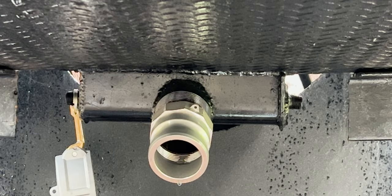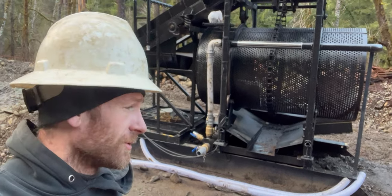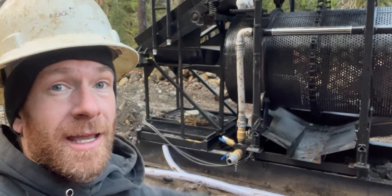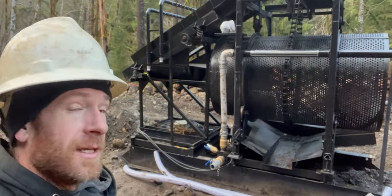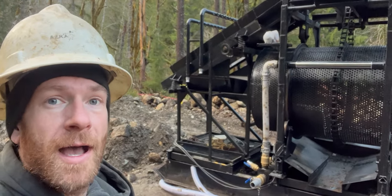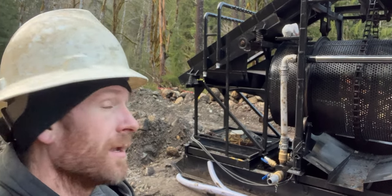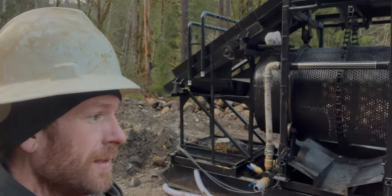I need another reducer. Those 3-inch lines are so stiff. That short little one, I had to heat the entire thing. You can see all the burn marks all over it. That's ridiculous. That's what I get for buying the cheap pipe. I need a few valves, an adapter, a couple more little things, and I'll have it buttoned up tomorrow. So I'm out of here.